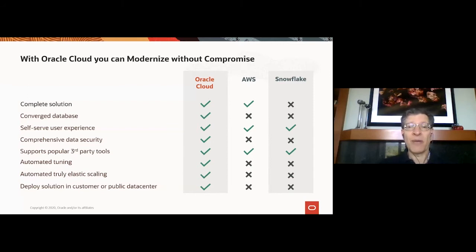We have the world's most powerful data management security that lets you secure your data both in the Oracle database itself, but also it can be extended out to data that's in files in your object store. We have, of course, a self-driving database, a very unique self-tuning platform. No one else has that. We talked a lot about our truly elastic auto-scaling capability. No one else has that. And finally, Oracle uniquely lets you deploy our cloud technologies both in our public cloud and in your data center as well. Amazon, Snowflake can't do that either.